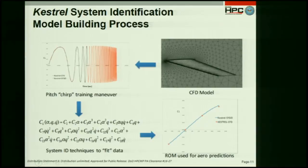So you go out and you really go after all the alpha, beta, PQR kind of combinations in a maneuver, and then as long as your flight test maneuver is within that regressor space, you should get a good response out of that. And so this is the process in Kestrel, but I want to show you it applied to an F-16XL, a very complicated aerodynamics problem that has many, many vortices interacting. It's very nonlinear, and I want to show you how well that did for this process.